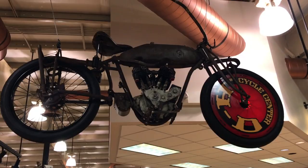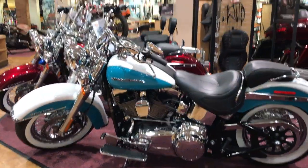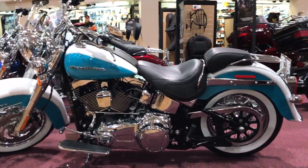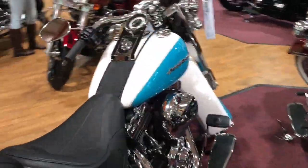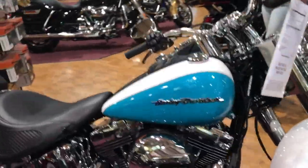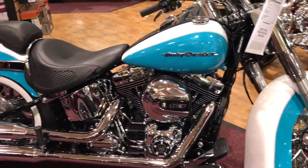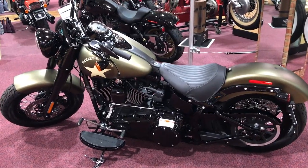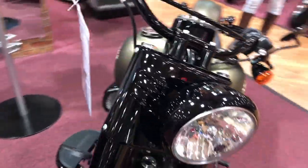Wow. Hello, good, how are you? Check out the colors of that bad boy. White and light blue. I actually really love that color combination. I don't even know what this is. Let's see. A Softail Deluxe. Woo! I think it's cool, man. I'm still a huge fan of this guy right here. The Army Edition. I would totally rock one of these.